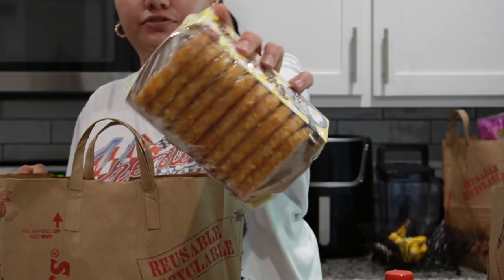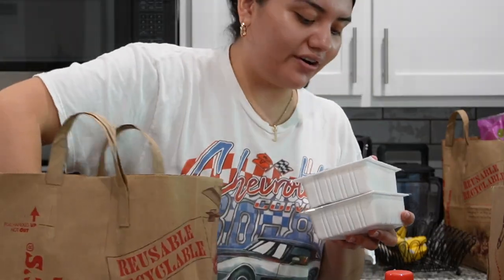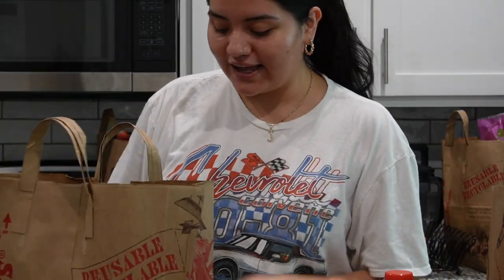These hash browns from Trader Joe's are so good. And of course, our main source of protein, we have our tofu. I've never had tofu in my entire life, so I am kind of scared, what if I don't like tofu? But I'm going to have to like it because we're doing this journey.